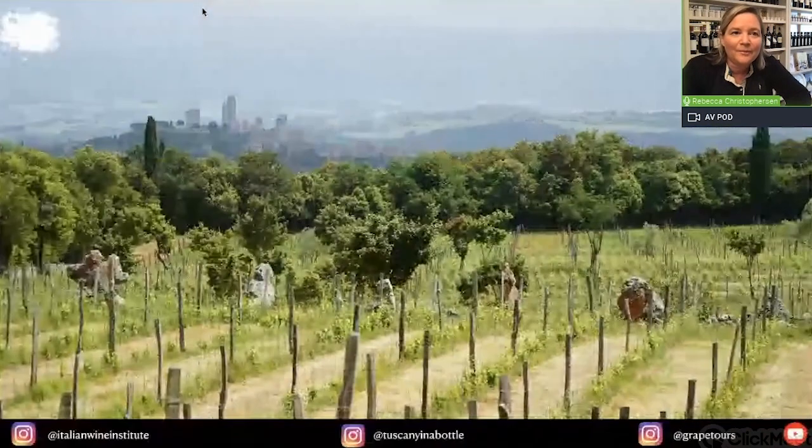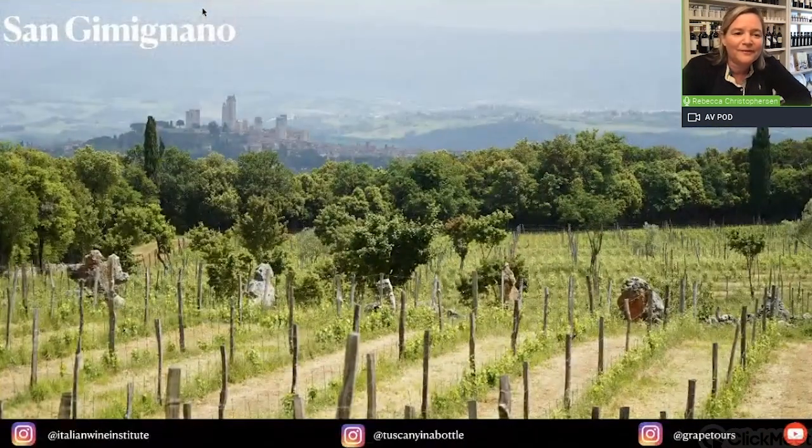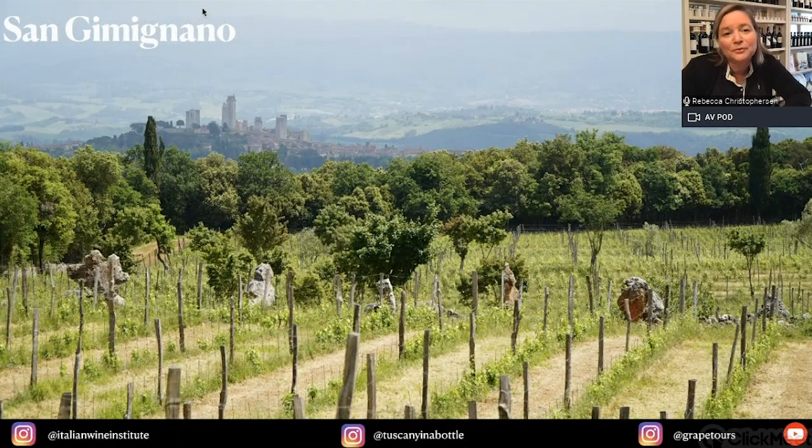And now I'm going to take you on a little bit of a trip around to a few of the most noteworthy or traditional wine regions around Tuscany. And we start with San Gimignano, which is this beautiful hilltop town that you can see with the towers in the background. Here we are in one of the highest elevated vineyards of the region. And this is a white wine region.